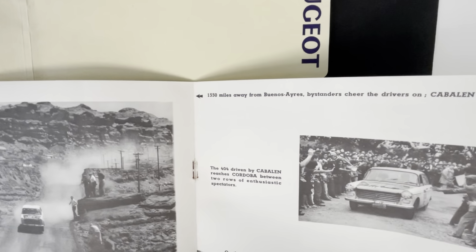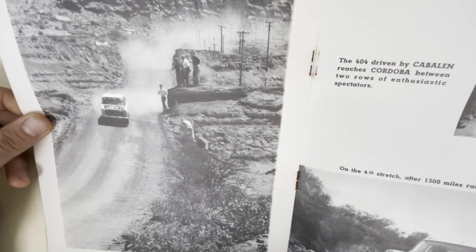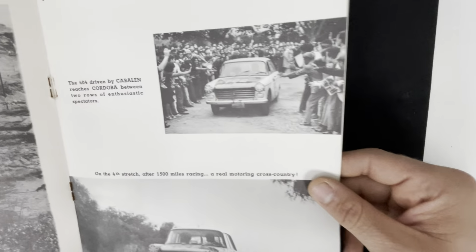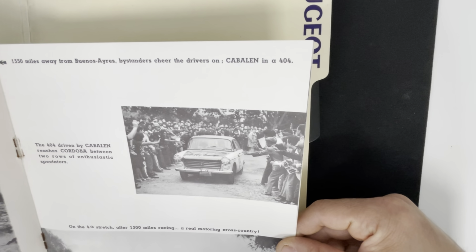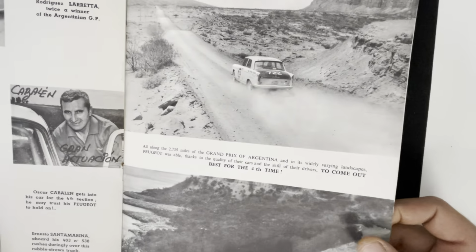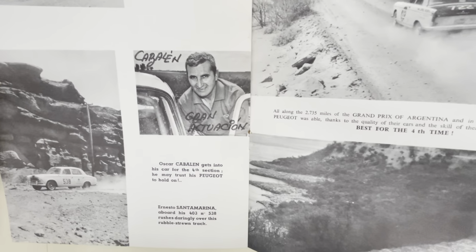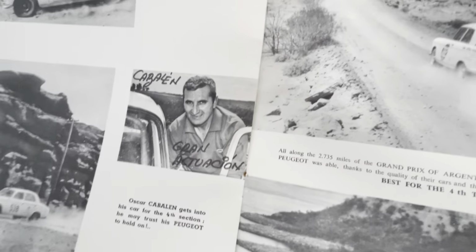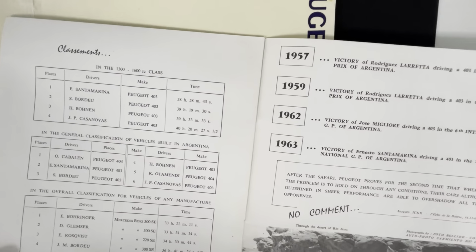So it's pretty cool to see they're still racing the 403 so late into the production run when they were pretty much going over to the 404. They're still racing the 403. Here's some cool shots. The car out on the dusty mountain roads. Bystanders cheer on the Peugeot enthusiastically. There's the one with the offside stripe, 538, very cool. Some more cool photos here. And there we go.